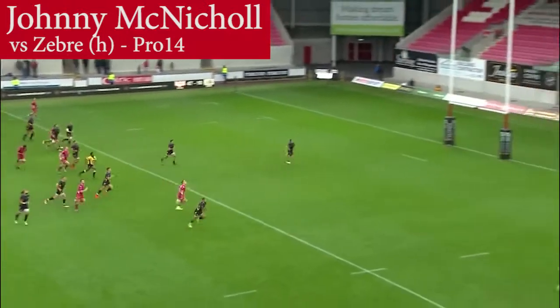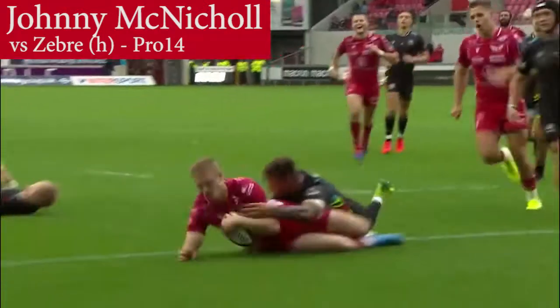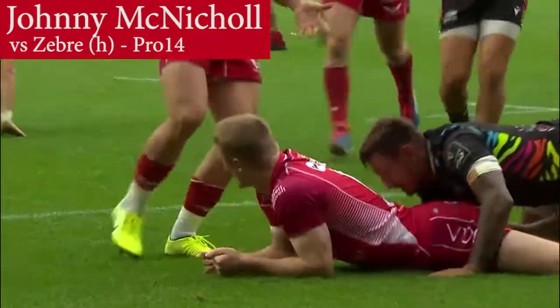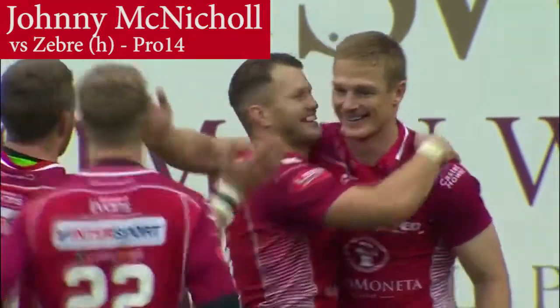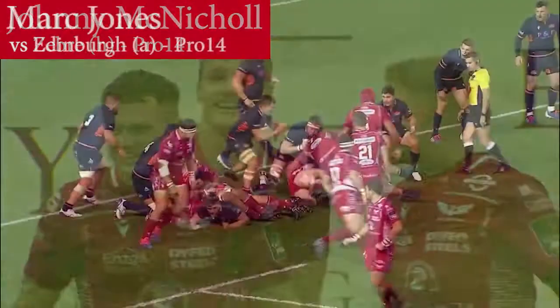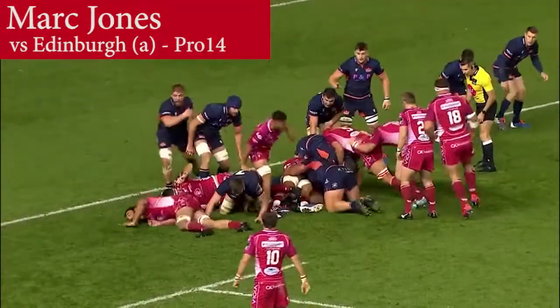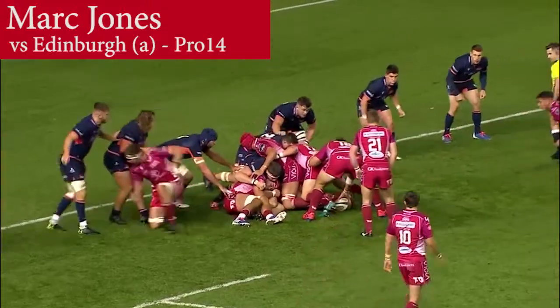O'Brien with the huge up and under. It's the two 15s. There's only going to be one 15 that makes it, though. Guess who? Johnny McNichol bags a brace. The smile is back on the face of Scarlets. Trying to drive through again, no hands. The Scarlets. This is as close as they've been.